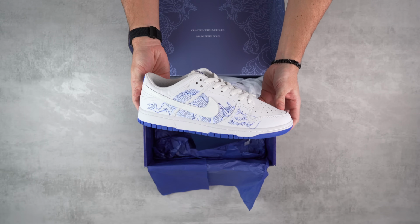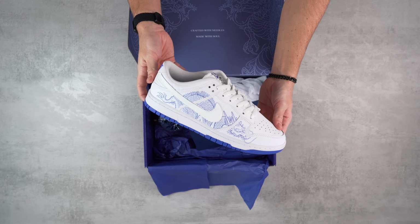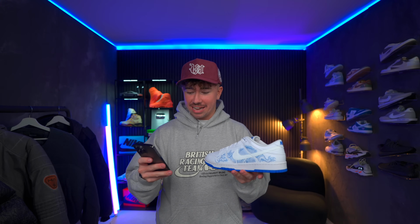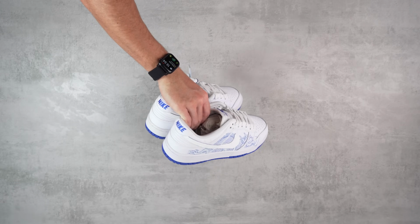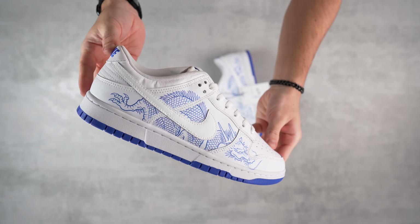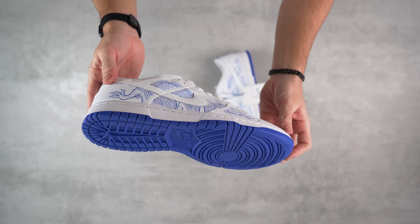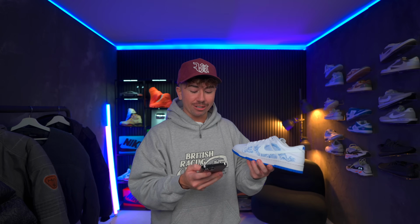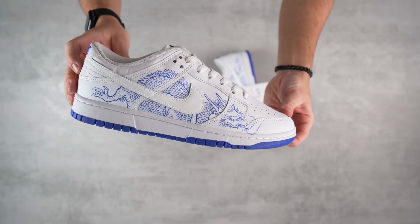He also said that these are the world's first tattooed Dunks in history. So this design that you see on the outside is actually hand drawn, which he said over here, and there's no stencil, and it's tattooed with real needles. Now, he also said that tattoo artists think that this is fake. I don't know too much about tattoos. I do have one tattoo, but that's the only tattoo I have. So it's varnished with waterproof and crack-proof sealant. Each shoe takes 6 to 10 hours to create.